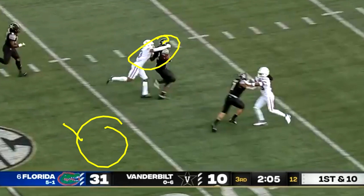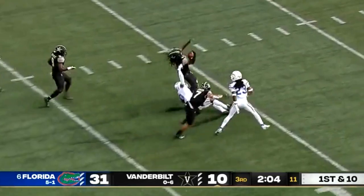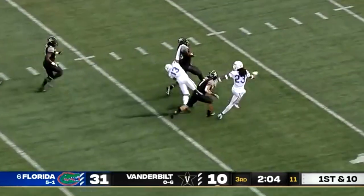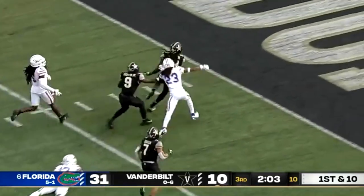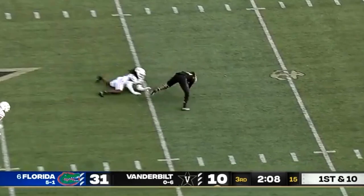What is this? What kind of tackle is this? Tackle him here. Tackle him here. What are we doing here? What's happening with this? What kind of tackling? How much football has Donovan Steiner played? That's the tackle that you go for? Touchdown. There's no other way to say this. When you're watching this on film, again, the film never lies.